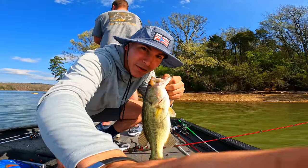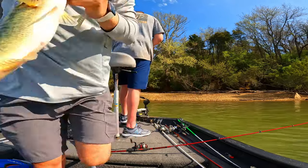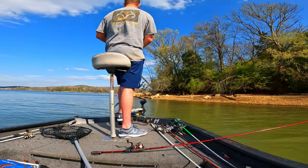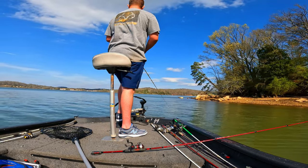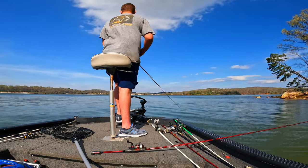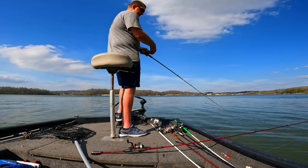That's Andy's number three fish. Nope, number three, Andy's number two, a total of number three. There you go, guys. Nice little Tennessee bass. We'll measure them just to be safe. A 15-inch bass. He's 15? Yep.